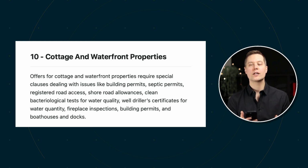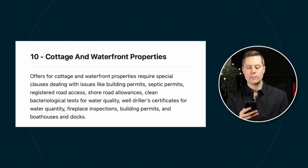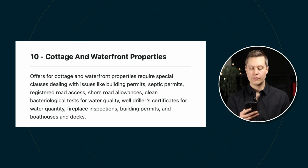Issue number 10, cottage and waterfront properties. Offers for cottage and waterfront properties require special clauses dealing with issues like building permits, septic permits, registered road access, shore road allowances, clean bacteriological tests for water quality, well drillers certificates for water quantity, fireplace inspections, and boat houses and docks. So I don't deal with cottages. We have specialists in our network that do deal with those. And yeah, if you're buying a waterfront or cottage property, you definitely want to be working with a specialist.